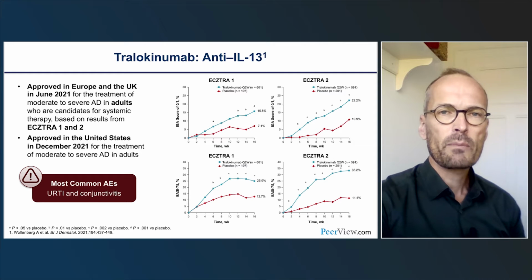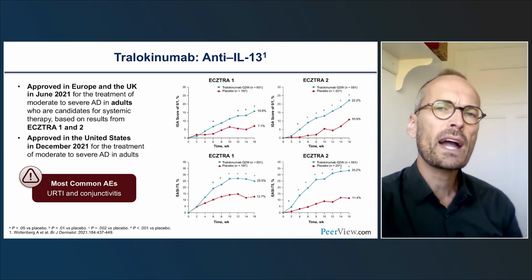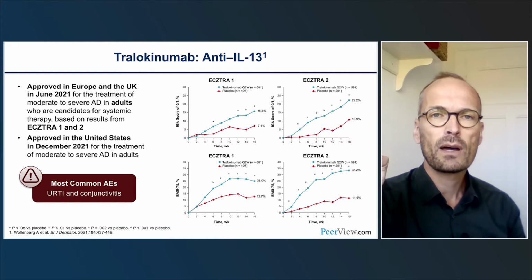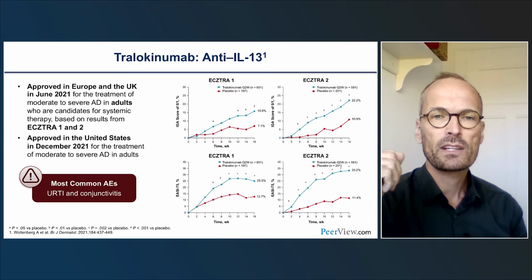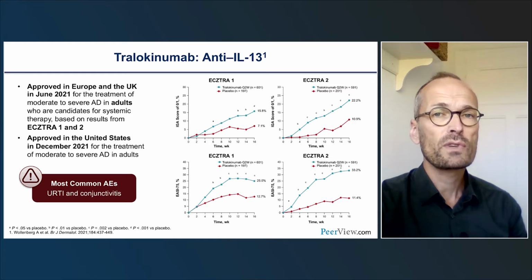Let's jump to another biologic. So tralokinumab, an anti-IL-13. So it's the free IL-13 that is inhibited by this biologic. Now it's approved for adults with atopic dermatitis and also recently adolescents. So here's a new good treatment solution for our patients.